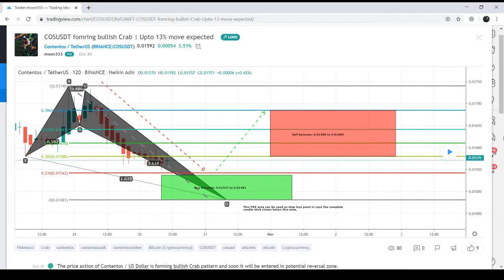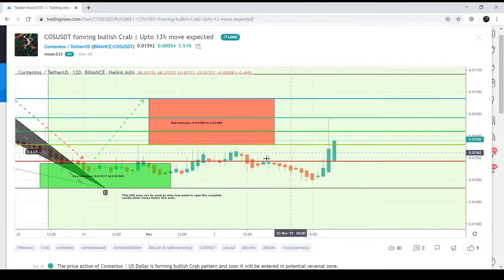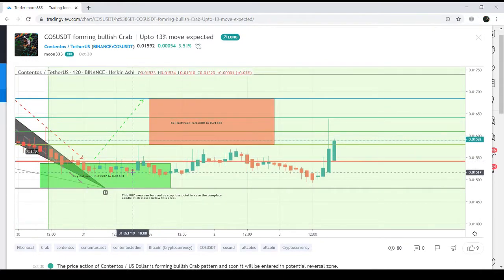Our next cryptocurrency was the COS with US dollar pair, and on this chart the price action was driven as required for the bullish crab pattern. Therefore, I was expecting that the last leg will be driven as required for the bullish crab pattern, because the last leg should be from 1.27 up to 1.618 Fibonacci. Therefore, I have defined my potential reversal zone as required for the bullish crab pattern, and you can see that the price action moved more down and entered in the potential reversal zone and took the bullish divergence from here and hit the sell zone.